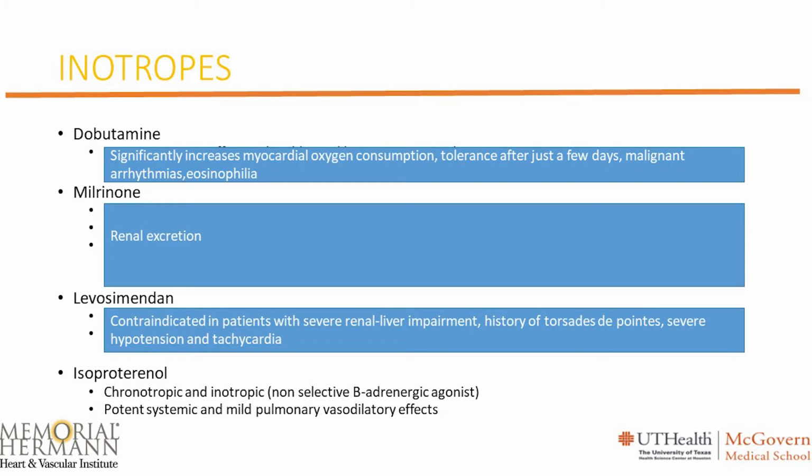All of them will have problems. Dobutamine again increases myocardial oxygen consumption. A tolerance after a few days has been reported. And again, you have more arrhythmias with dobutamine. I have also seen some patients with eosinophilic myocarditis from dobutamine, so you have to be careful with that. Milrinone. The principal problem with milrinone, I would say, is renal excretion. It has a longer half-life compared with the other inotropes. You can go up to 8 hours if you have renal dysfunction. If the patient is really dry, you can cause a lot of vasodilation, and it's harder because it's going to be in the blood for a longer period of time.